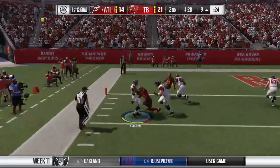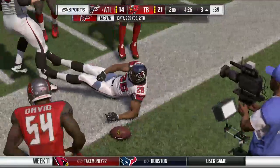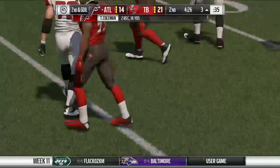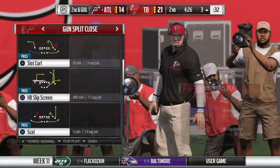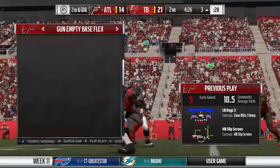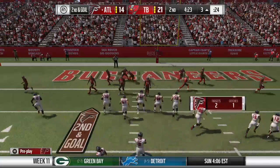Oh, it's a screen pass. That's complete. 5 yards on the pickup, and that'll make it second and goal. For a second there, I thought that might break big. Screen pass. Looked like it was coming together. Looked like there was an opening. Still, ended up with a solid game. And this seemingly endless drive continues.